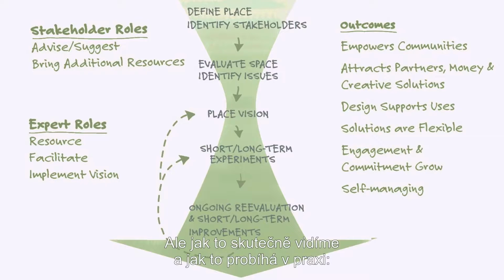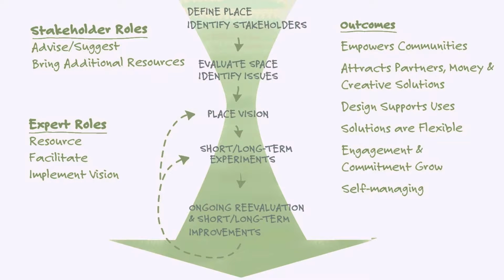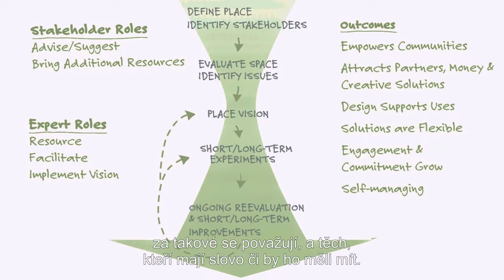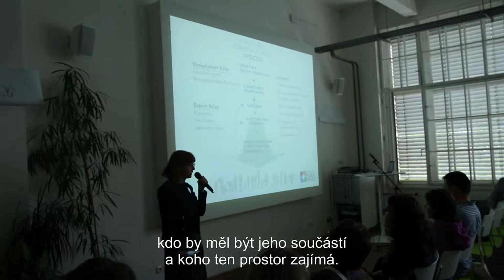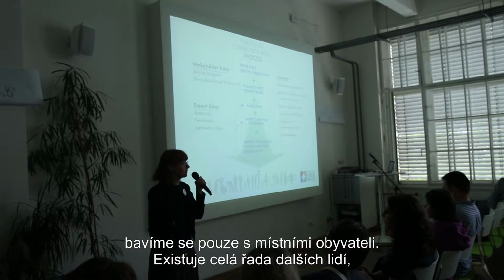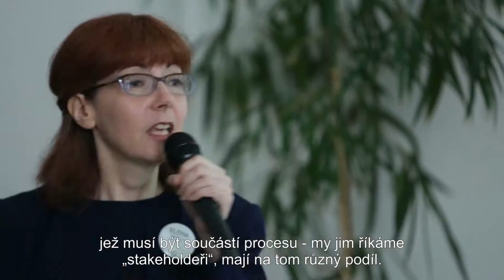But really, the way we see it and the way we practice it is about placemaking being this somewhat circular process. I know it looks like a funnel here, but it's really a circle, and we start with the place, and we start with identifying the stakeholders and the people who are engaged in it or need to be engaged in it or who have a say or should have a say. So it's kind of a broader net of identifying who is part of the space and who should be part of the space and who is interested in the space. So it's not just about, if it's a residential area, talking just to the residents. There is a variety of other people that need to be part of the process. So we call them stakeholders. They have different stakes in the process.